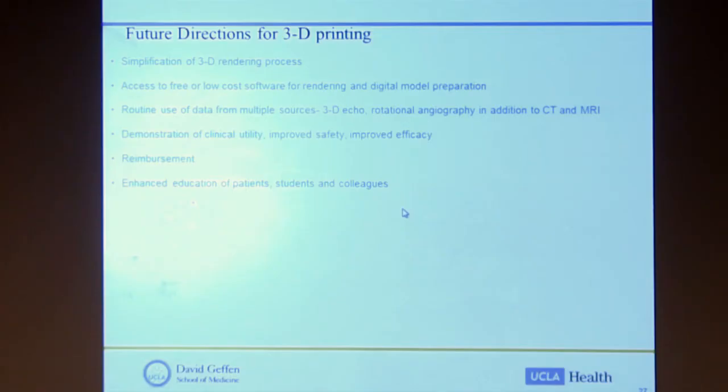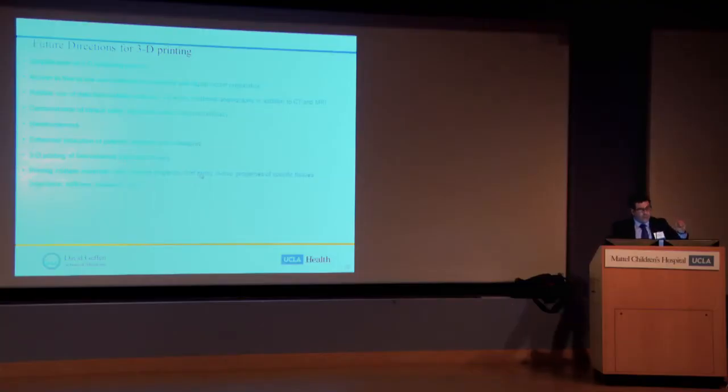Reimbursement. These are costly technologies, especially when you're sending things out. You're buying a printer, it's going to cost you $7,000 to $10,000. If you're not getting reimbursed, then why are most people going to do it? They're probably not. We have to have enhanced education of patients, students, and colleagues using this technology. We need to be able to print 3D interventional tools and devices, not just models of patients' anatomy, but also unique devices for that specific patient. We need to be able to print multiple materials so that we can actually mimic the in vivo properties of specific tissues, the elasticity, stiffness, and hardness of these tissues.